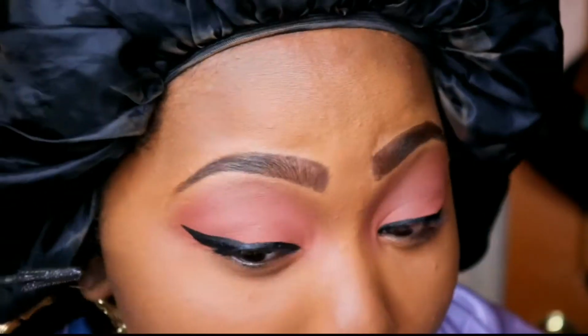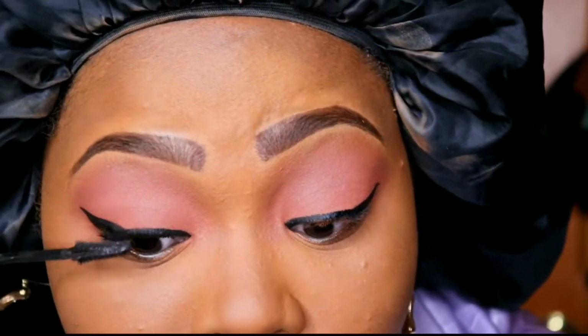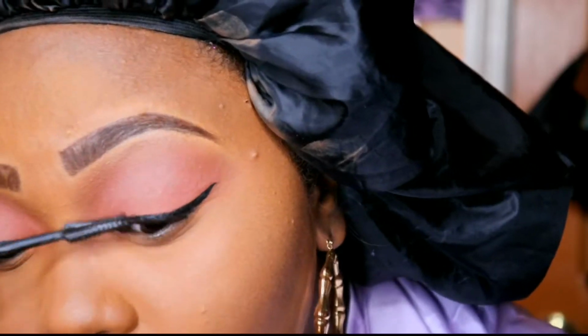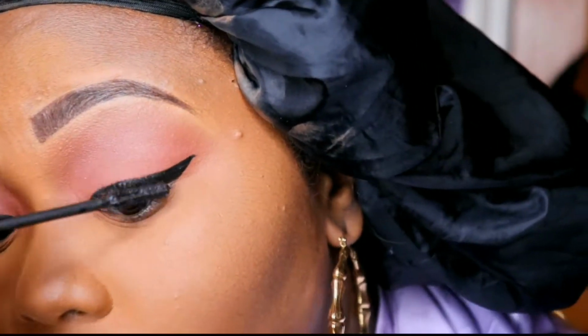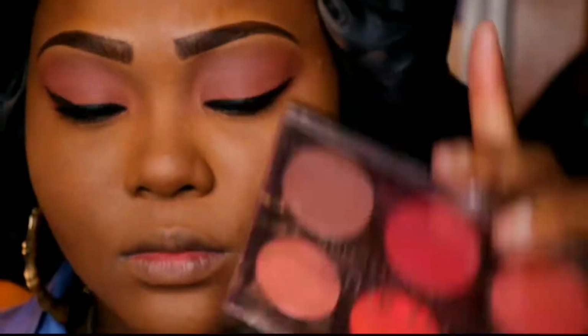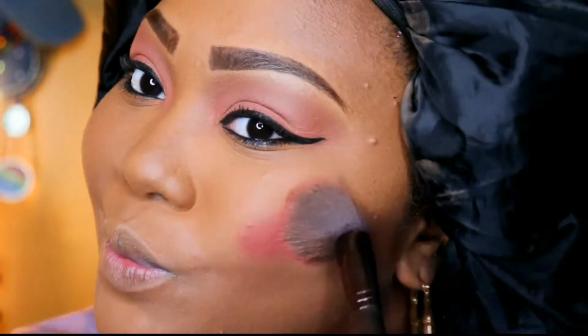Using some Maybelline mascara. I actually got this on sale for like $2 at Dwayne Reed. Cheap blush palette that I got from Forever 21 a few years ago. I need a new one, guys.